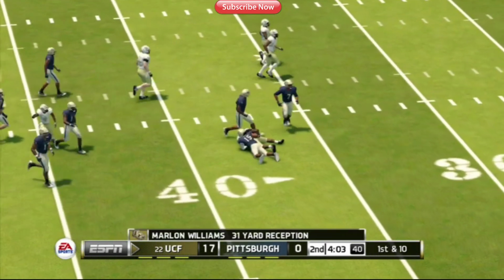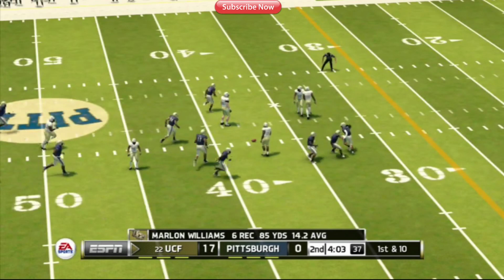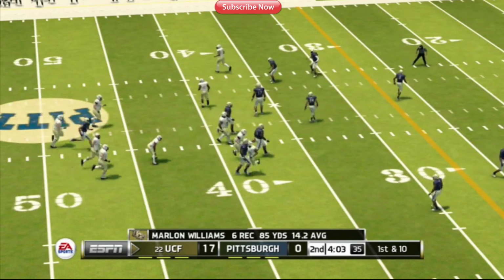What a tackle. That was going to be a touchdown. Number 15 with the tackle at the 38-yard line. First down.